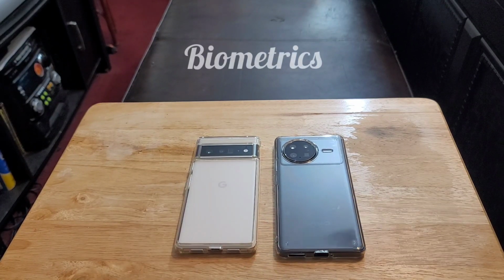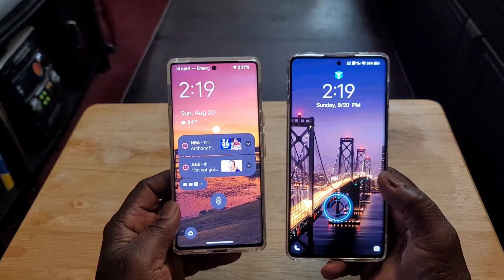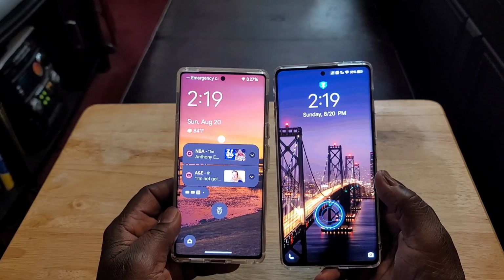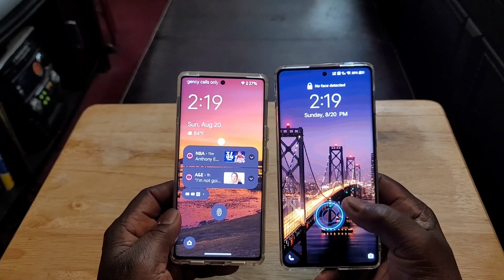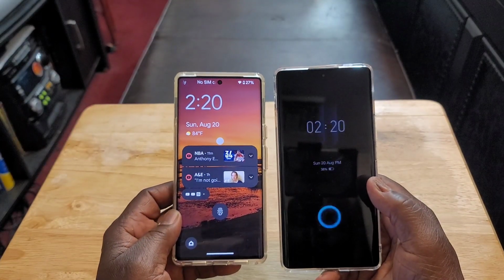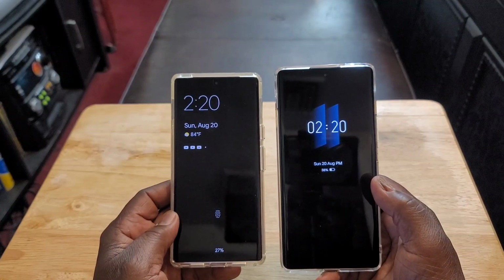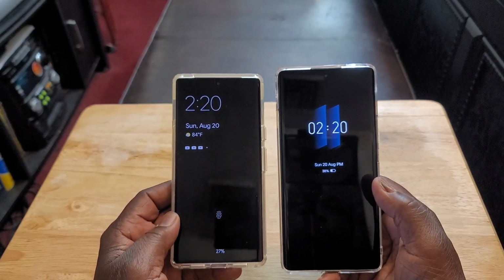Next, let's talk about biometrics. Now, it's not even close on this one either. Both have an in-display fingerprint sensor. However, the Vivo has an ultrasonic fingerprint sensor, so it's a little more secure than the optical in-display fingerprint sensor on the Google Pixel 6 Pro.